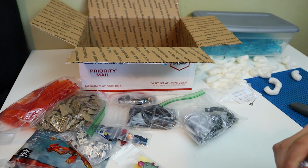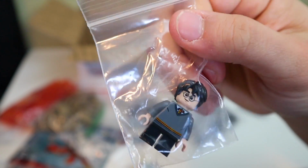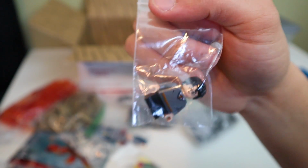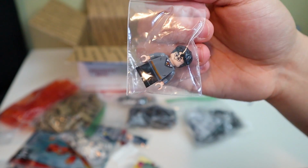Again, I believe they were like $1 each, which is crazy. These legs are not the posable legs, which is kind of upsetting, but it's okay. A $1 minifigure is still a $1 minifigure. Pretty cool. I've actually never really owned any Harry Potter sets aside from the 2 Brickheads and maybe one of the CMF packets that I got some time ago. But this is cool. Again, guys, $1 for a minifigure is just crazy.